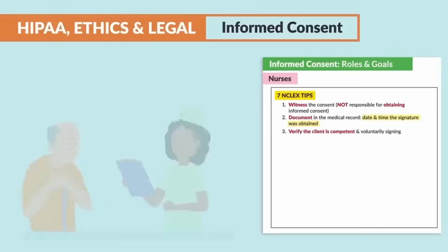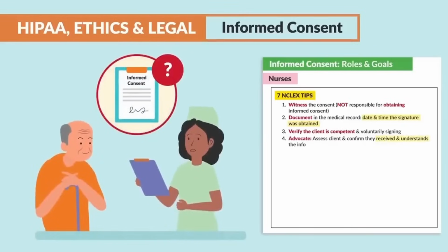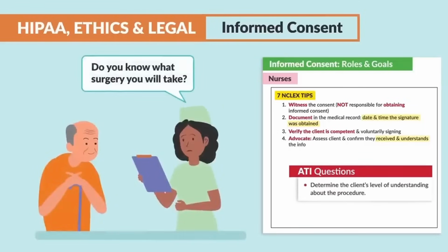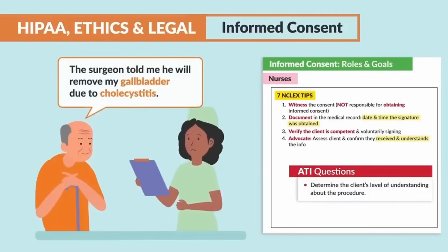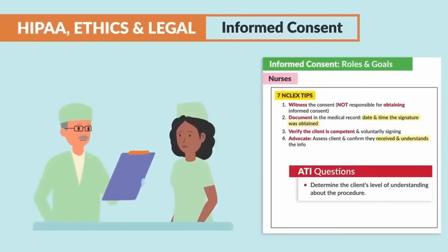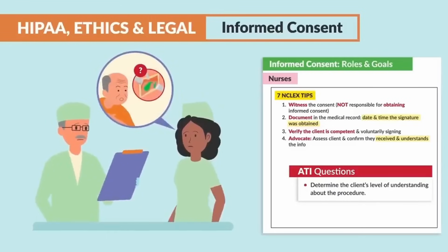Now, 4 is for advocate. So we assess the client and confirm they received and understand the info. So ATI mentions determine the client's level of understanding about the procedure. In the role of the client advocate, the nurse is responsible for ensuring the client understands the information provided by the surgeon and must notify the surgeon if the client has any questions about the specific surgery.